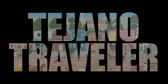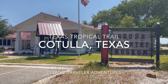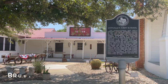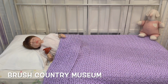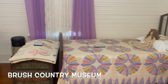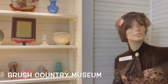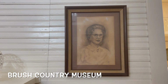I'm your host Wally, and today we are starting off the Texas Tropical Trail, which is my favorite trail in Texas so far. And we're starting off here in Cotulla, Texas, at the Brush Country Museum. Now, this historic museum in Cotulla showcases what life was like back then in this town in the Brushlands of South Texas. It's about an hour and a half or so south of San Antonio, straight on 35.